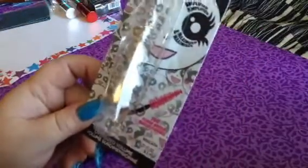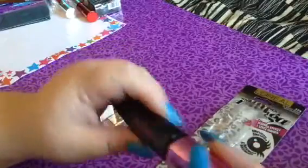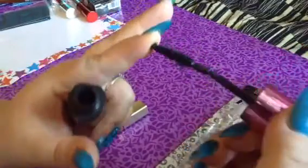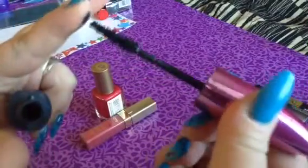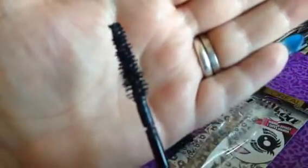Let's do the mascara first. This is the one that has the 360 fixer brush. I'll show you what that looks like. It's a little cute little packaging, though. Okay. Voluminous. Okay, so let me just put that piece off. You can see, oh yeah, see, look at the flex right here. It flexes really easy. And it's got a really neat design brush. I am liking this brush. We will see.